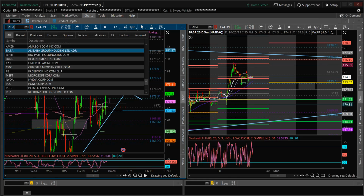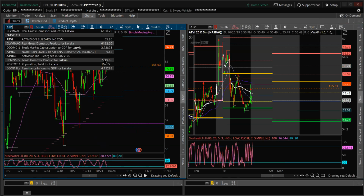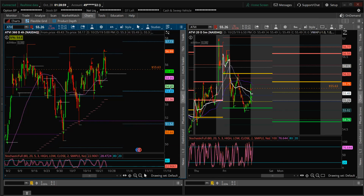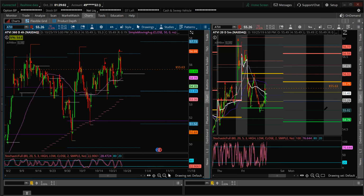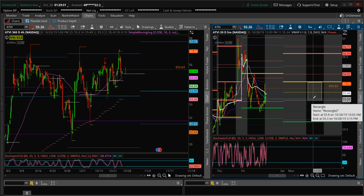ATVI. It's testing this very important pivot. So you can say your key zone is going to be 55.29, 55.52, 55.63, and 55.80. Everything in here is like a no direction spot. Yes, if it's above the weekly, it can be bullish, but it's still below these ones here. So it needs to decide from this zone where we want to go.